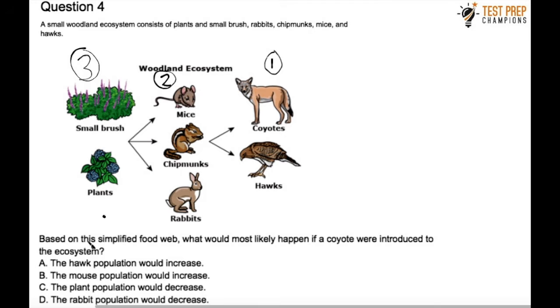So let's go through A, B, C, and D and just kind of common sense our way through this, right? So answer choice A. If we add coyotes in here to the ecosystem, is the hawk population going to increase or is it going to decrease? Well, think about it. If there's no coyotes here and the hawks are going to feed on the mice, chipmunks, and rabbits because the hawks are higher up in the food web, the hawks are going to have the mice, the chipmunks, and rabbits all to themselves until we put the coyotes in. So the coyotes are then going to compete with the hawks.